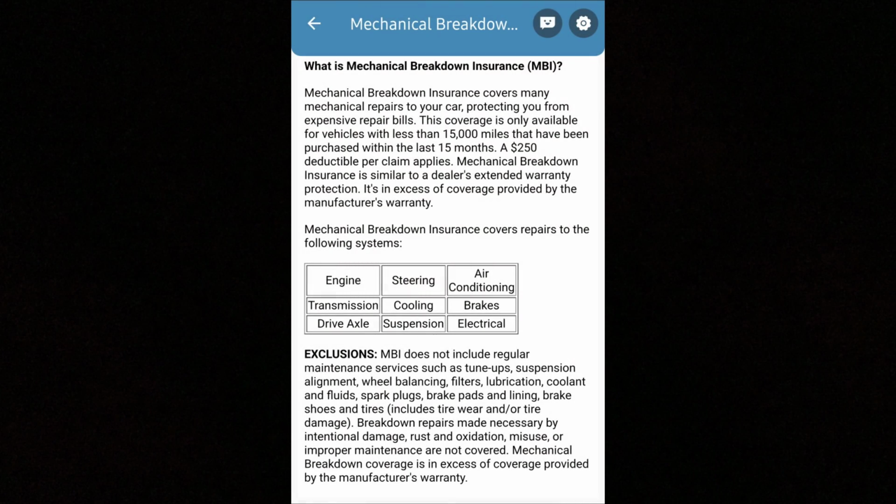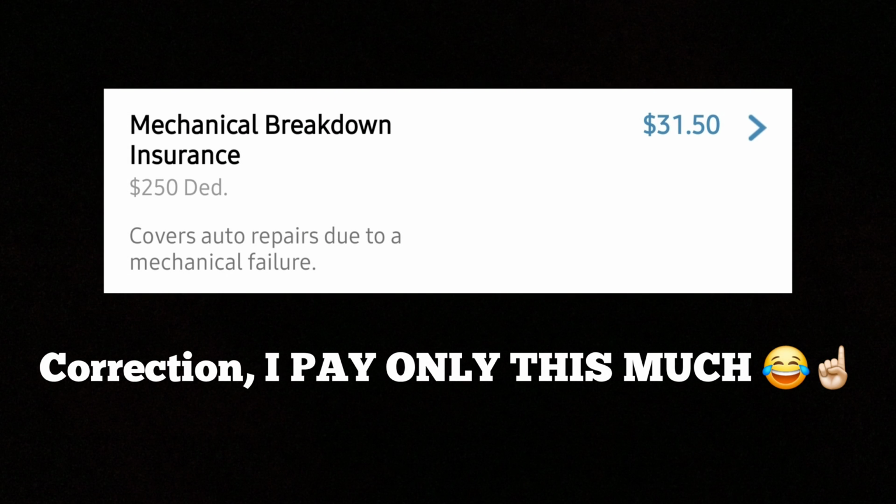To give you an idea of how it's a no-brainer for me to stay with Geico for that coverage, I pay about $50 to $60 every 6 months, which is like nothing compared to how much each part of this car would cost to fix.